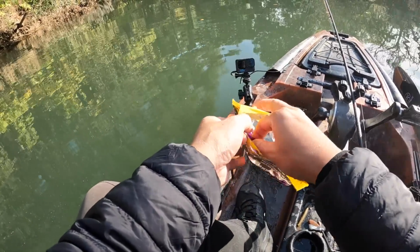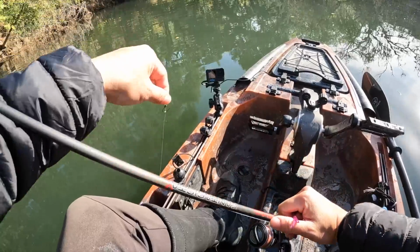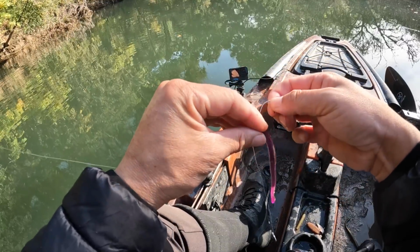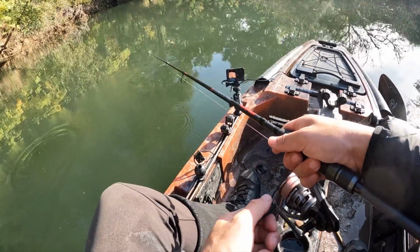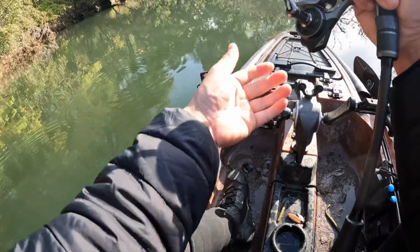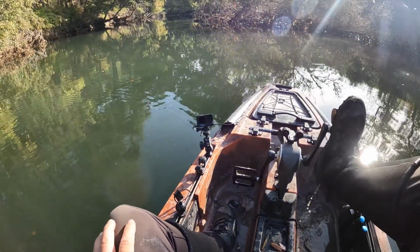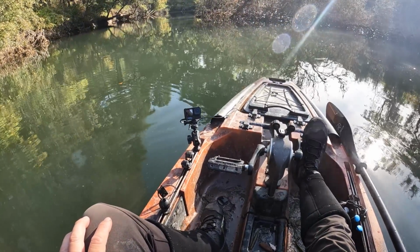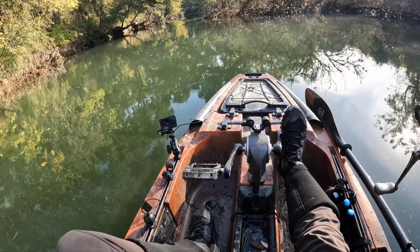Let's go with a little bit smaller worm. Actually, this isn't even smaller, it's a little thinner. That should be money. That should be money. Feel it, I'm getting the vibes. We're gonna catch one right now, this cast. He's gonna pick it up.